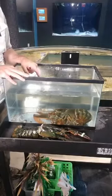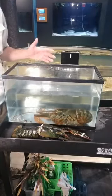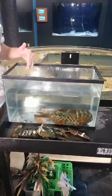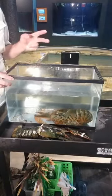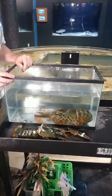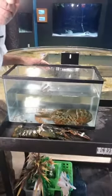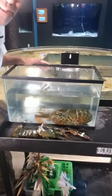This lobster, this is actually the second time that this lobster has molted. And this is the first lobster I've ever had that's molted twice in captivity. And it hasn't even been a year since the last time it molted. So that's really cool that it's able to do that. But I do wish we could tell.